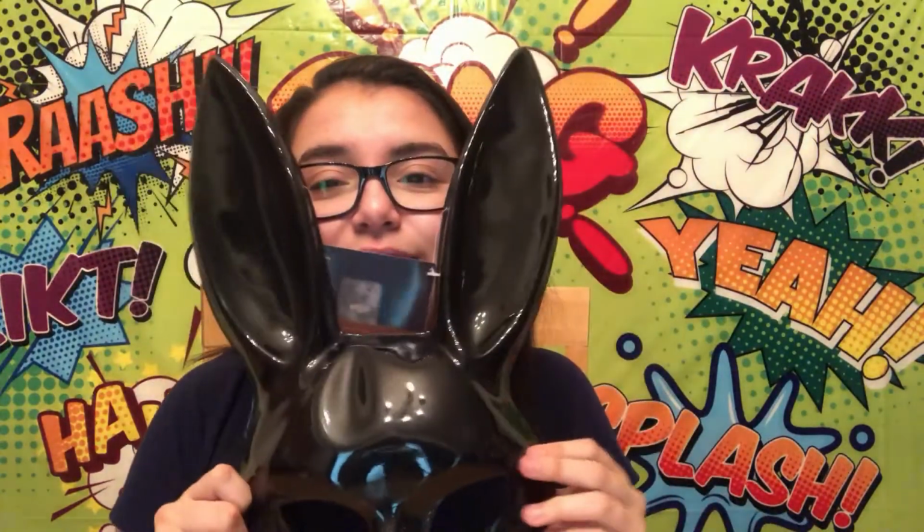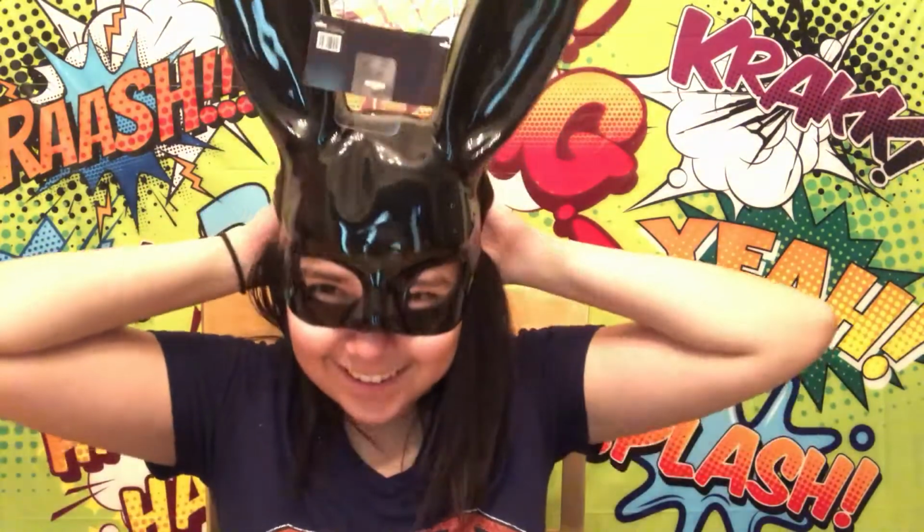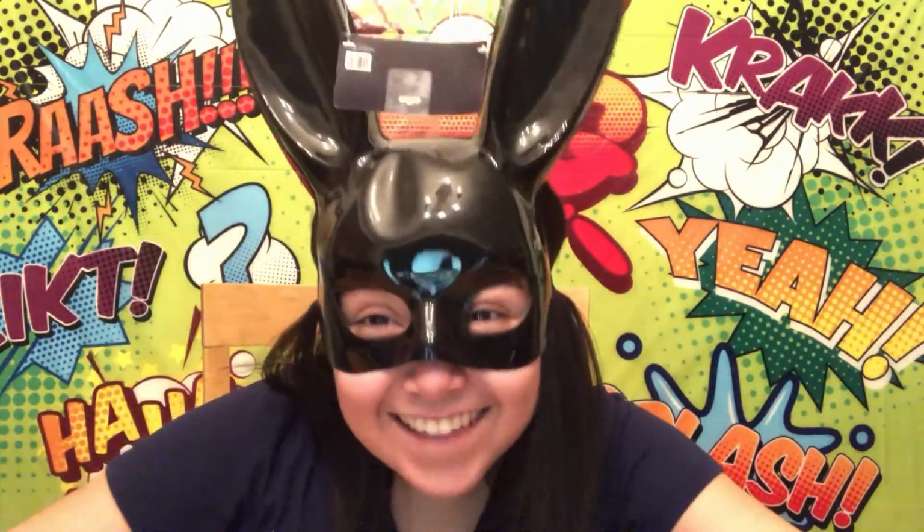The next thing is this Happy Halloween plastic black bunny mask. My mom actually purchased this one too. This rim totally reminds me of Ariana Grande, so yay! Got a mask that looks like Ariana Grande's mask. It's just to dress up for Halloween when we pass out candy to the trick-or-treaters. So that's that. I'll put it on my face. Well, I'll take off my glasses. Great. So that's what that looks like! My face is all oily, so I gotta wipe that off.